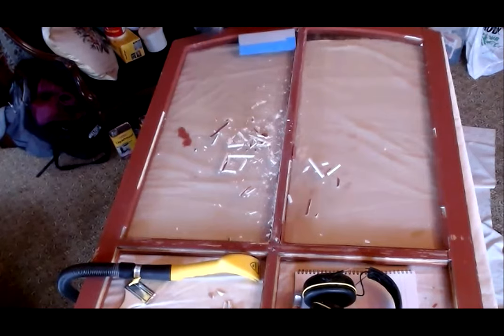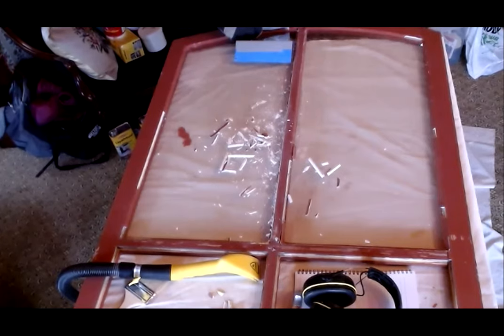So I'm just continuing working around, trying to be rather careful. It's coming out pretty easily. I'll do kind of an initial first pass. And then from there, what I tend to do is I will take a minute and suck up all the little bits and pieces, just so it doesn't get too messy.